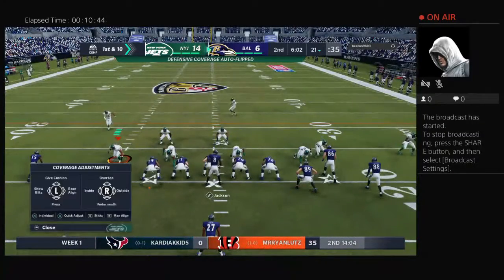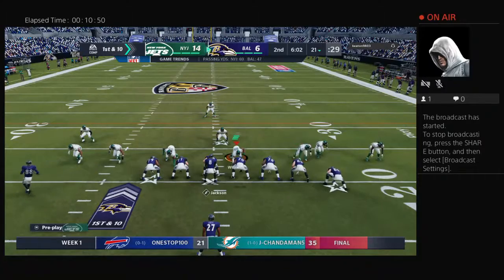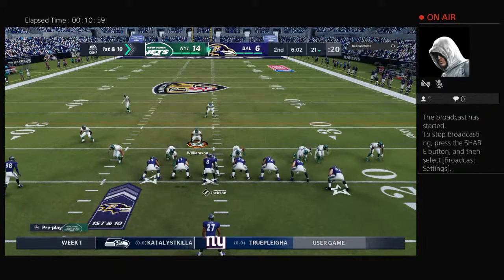The Baltimore offense at the line, set to get going. 13. Yeah. Check the hot read. 51. Here we go, D. Here I come.